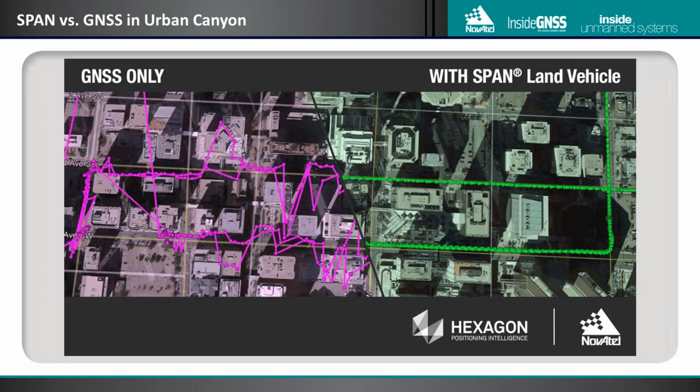So if you look over history, the piece that SPAN and inertial helps with is urban canyons and things like that. This is a picture I really like of what GNSS alone will do in an urban canyon versus what the inertial engine will do. As Andre talked about, this is what a deeply coupled system will do in an urban canyon.